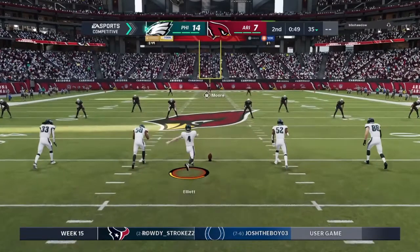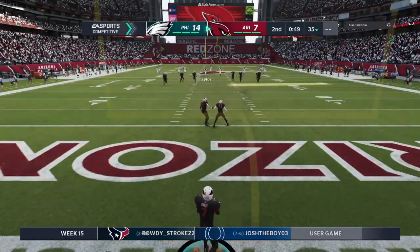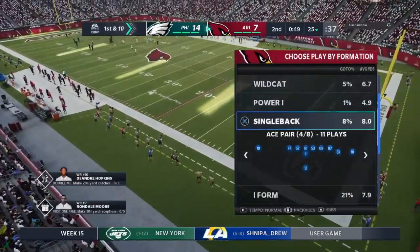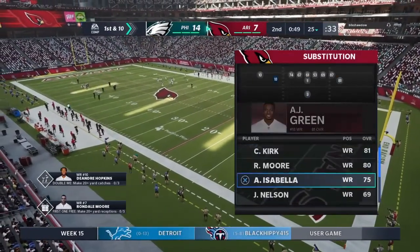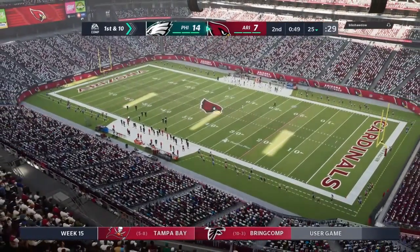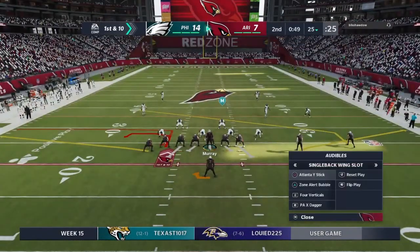Now after the touchdown, here's Elliott on to kick it away. The Cardinals take over 1st and 10 at their own 25-yard line. Ready to go with their next drive, and at the line, the Cardinal offense.